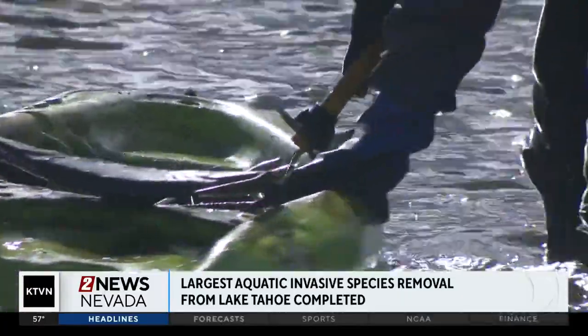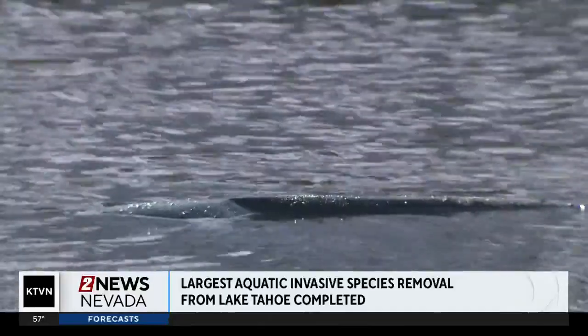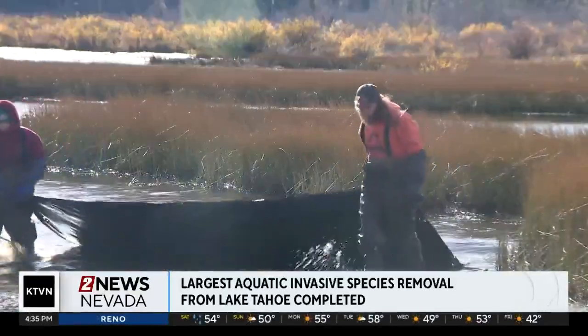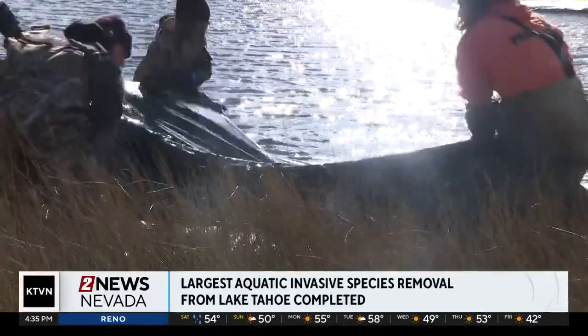The previously largest AIS removal was 6 acres out in Emerald Bay. This project was 17 acres, almost tripling that effort. The Tahoe Fund says it was a no-brainer to step in and help with the project. Our donors stepped up very naturally to say, hey, they've got almost all the funding they need, just a little bit more to close the funding gap.